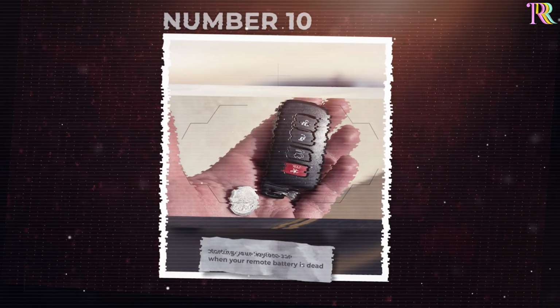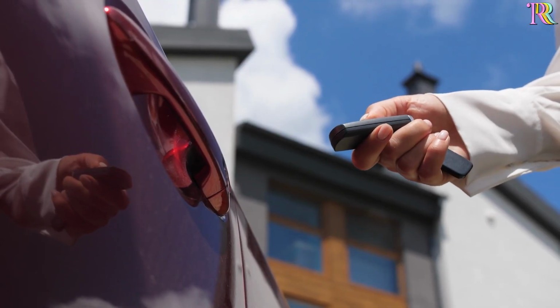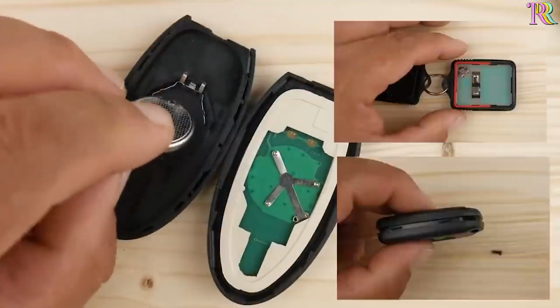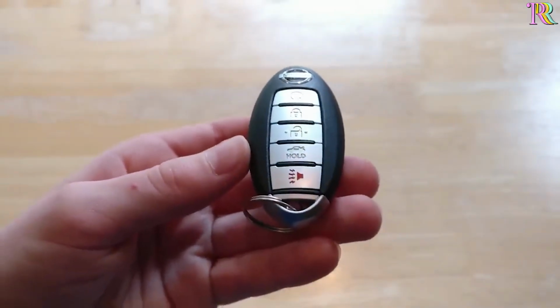Secret number 10 is starting your keyless car when your remote battery is dead. When your key fob dies, your car isn't actually disabled. There's a backup system built right in. Most vehicles with keyless ignition have a passive RFID chip in the remote that works without battery power when held at extremely close range.